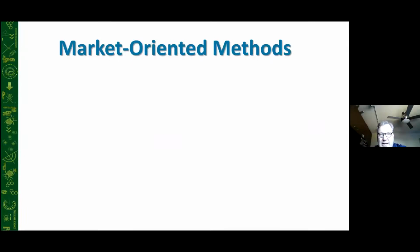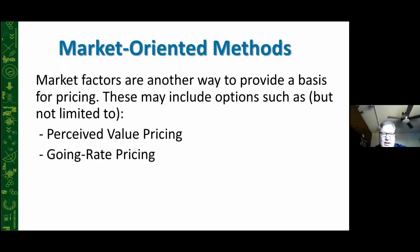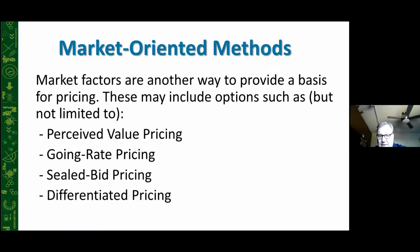So the second area that we'll talk about are these more market-oriented methods. These ones generally, because they're related to the market, are going to be a little bit more difficult to set prices on in some cases. So the various options, if you break them down into just a few areas, would be perceived value pricing, going rate pricing, sealed bid pricing, and differentiated pricing.